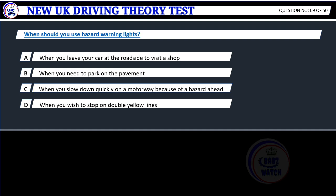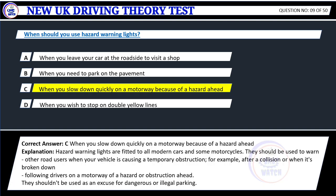9. When should you use hazard warning lights? A. When you leave your car at the roadside to visit a shop. B. When you need to park on the pavement. C. When you slow down quickly on a motorway because of a hazard ahead. D. When you wish to stop on double yellow lines. Correct answer, C. When you slow down quickly on a motorway because of a hazard ahead.